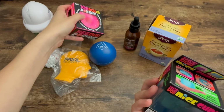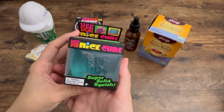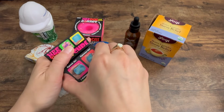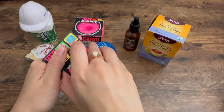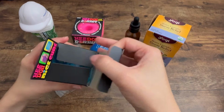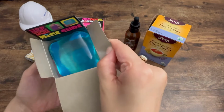I'm going to start with this guy. It's called the Nido Nice Cube. And I got one for my mother-in-law for her birthday, because she really wanted one. Let me see if I can open it. Oh yeah.